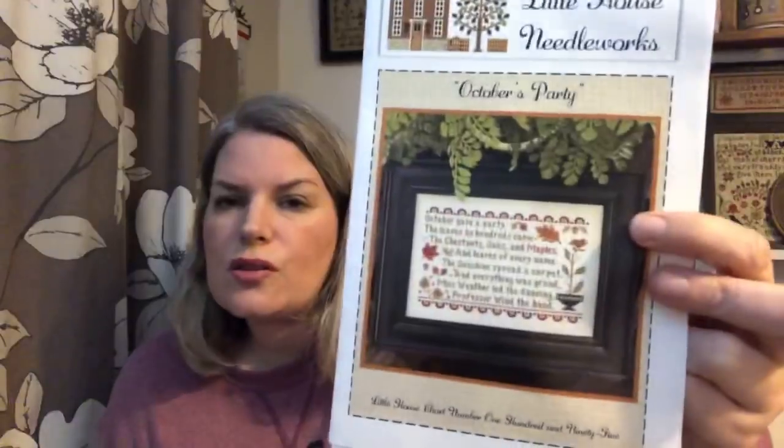Oh gosh, this is hardly a WIP, this one. Again, I absolutely loved this when it came out. Little House Needlework's October's Party. And this is a piece of Fibre on a Whim Cream and Sugar with all the called for colours, and October Gave a Party.